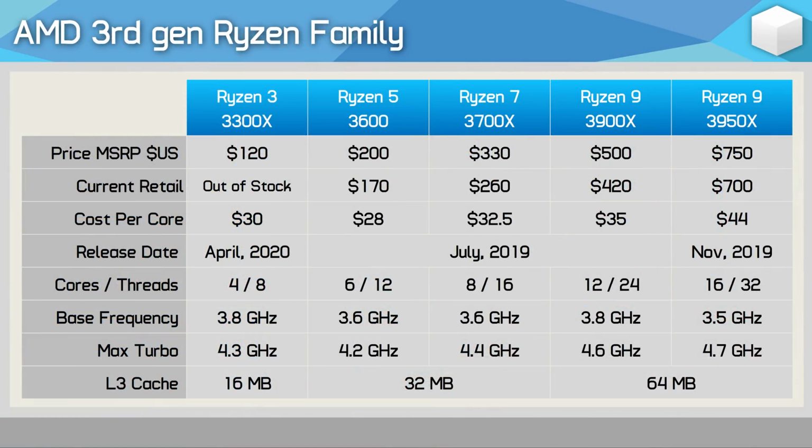Looking at the table shown earlier, but with the current retail prices added and how that translates to cost per core, we see that the 3600 is actually the cheapest option here, coming in at just $28 per core, whereas you're paying a 16% premium per core with the 3700X. Naturally though, if time's money and you need the most performance you can get on the AM4 socket without having to turn to Threadripper, then the 3950X is by default the chip to get, despite its rather high $44 per core. So picking the right Ryzen processor for productivity tasks is fairly straightforward.